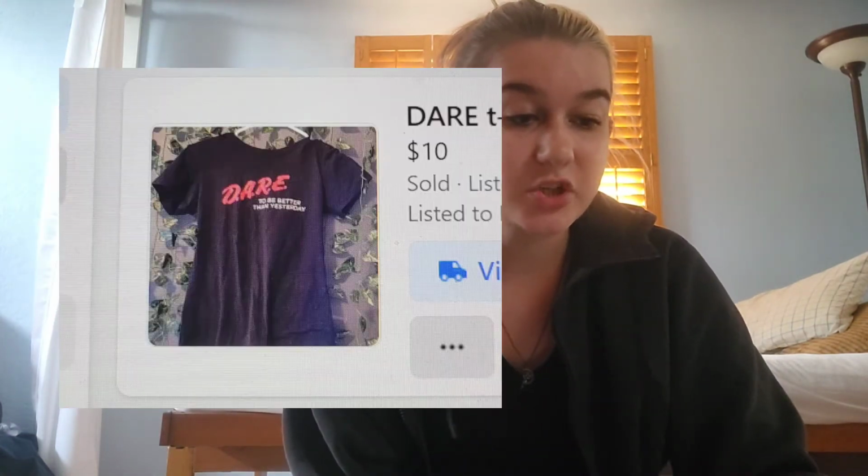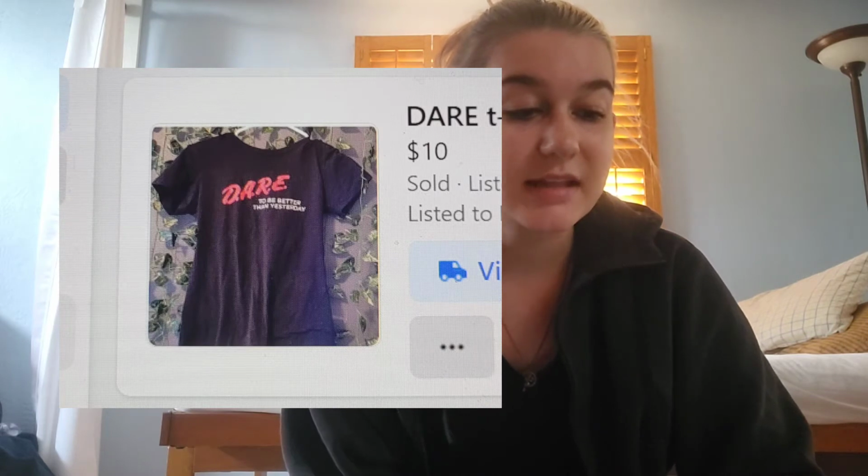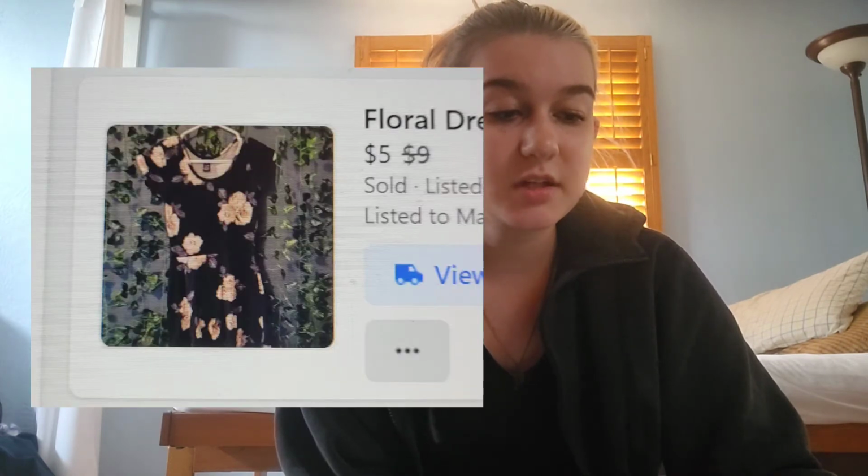This next shirt is a Dare shirt. It sold for $10. I think that the don't do drugs graphic tees in general always sell really well for me. This floral dress sold for $5.